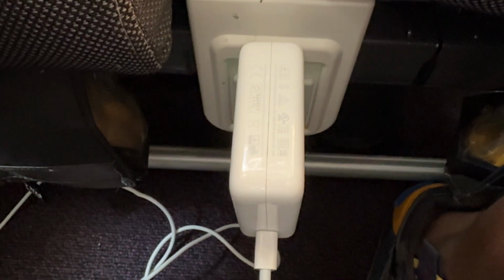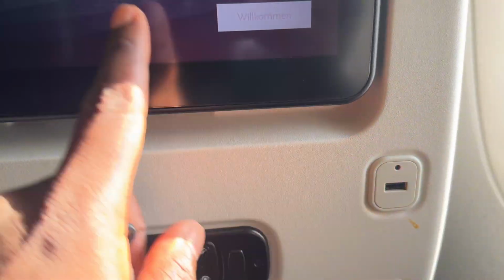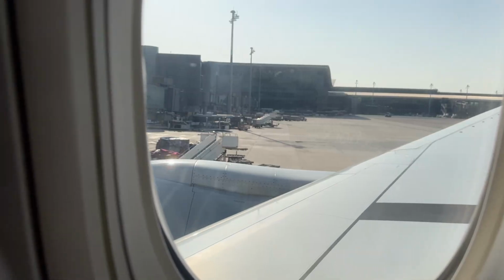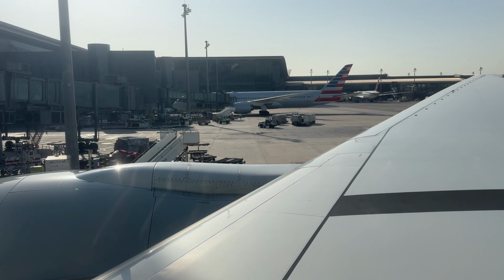I forgot to mention that there's also a power outlet right underneath the seat, and you also have the headphone jack and a USB-C charging port. Additionally, for the seat, you actually get two windows, one over here and the other one over here. Looking over on the other side, there's the American Airlines fleet.